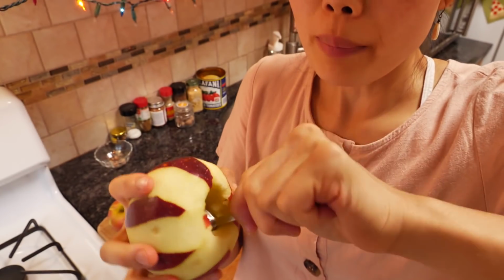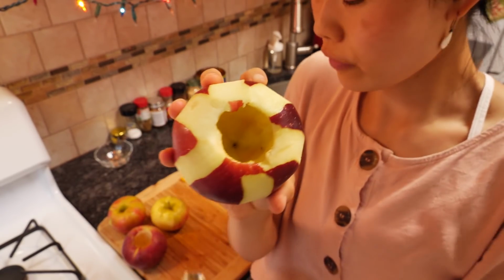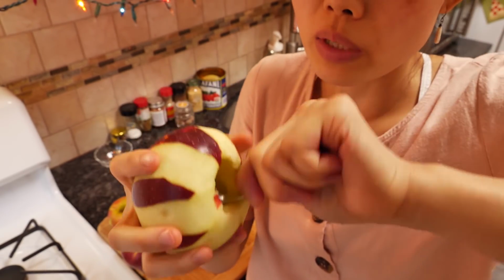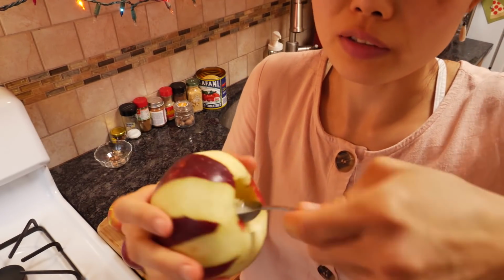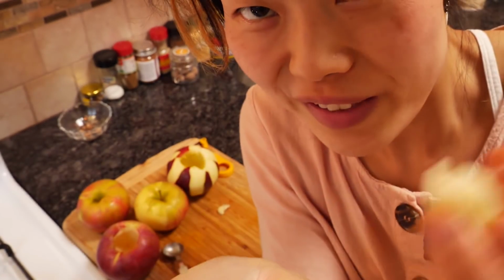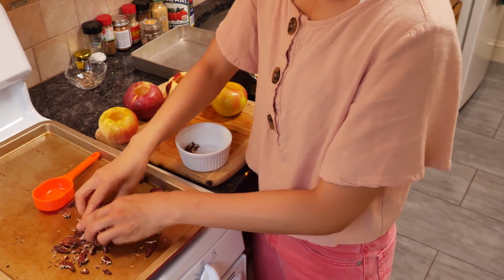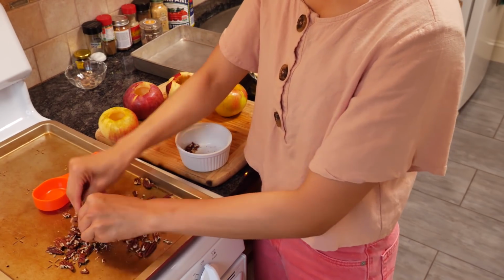If you have a bigger apple in combination with smaller apples, I recommend carving out more of the flesh out of the bigger ones so that this way it can bake at about the same rate as the smaller ones. Besides, this means you get more snacks. When it comes to chopping nuts, if you don't feel like fidgeting with the knife or the food processor, you can just go ahead and give it a crush by hand, especially when it's pecans. They are soft and breakable.